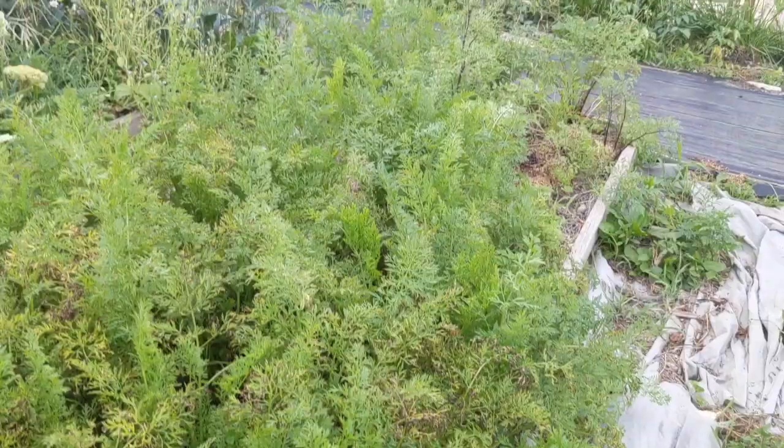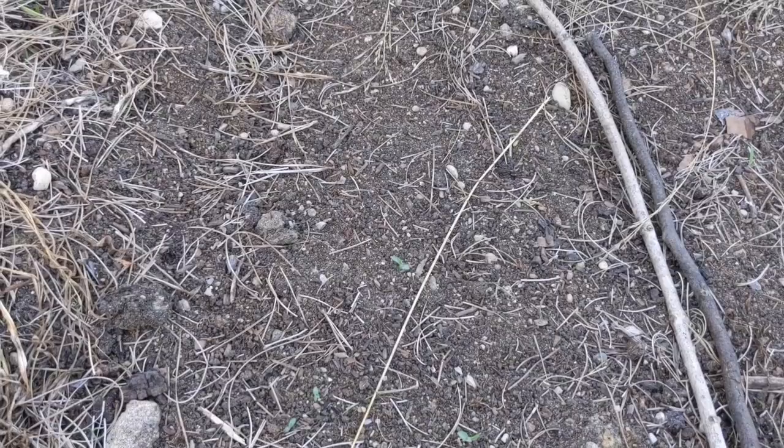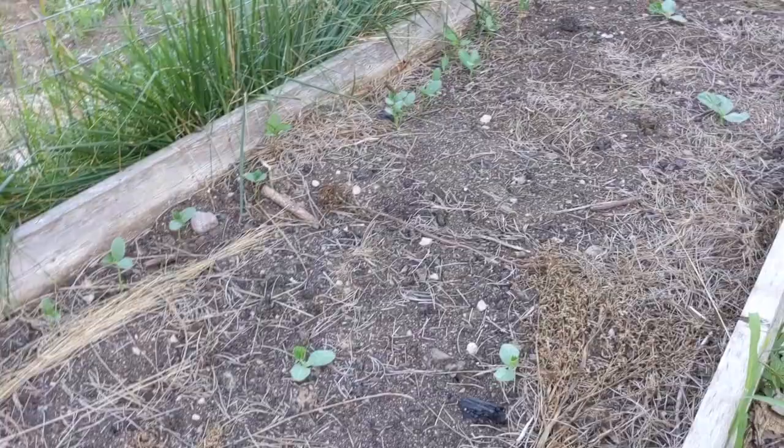Over here, we cleared out all of our garlic, and I planted a whole bunch of calendula. I'm hoping this garden will be calendulas and dill, which is not sprouting either, probably because of the lack of rain. I just planted some cucumber seedlings and big pumpkins and butternuts to try to get another round of cucumbers. You can see all those sprouts.